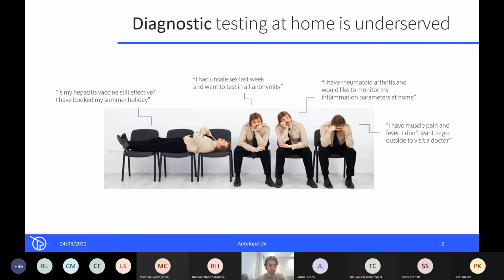And an example of that is anything that has to do with STDs, sexually transmitted diseases. People would prefer to test this in anonymity, rather than having to go to a doctor and explain this story, let's say. Everything that has to do with infectious diseases, such as COVID and flu, if you want to contain the infection or the epidemic rather, it's handy if you can test yourself at home and then do a smart quarantine, for example.